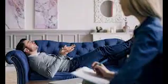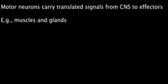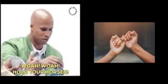I have a problem. Finally, motor neurons carry signals from the CNS to the effectors, such as muscles or endocrine glands, connected through synapses. We're getting to those, I promise, and stimulating the effector through neurotransmitters. Take a quick breath. You should be good.